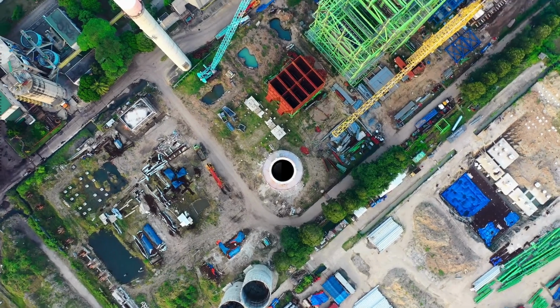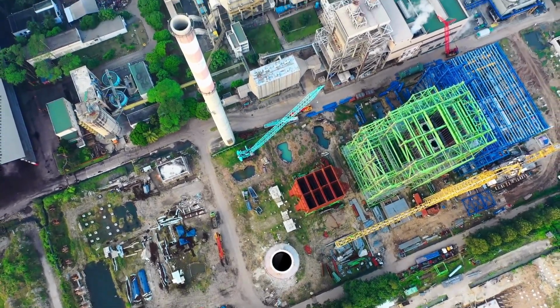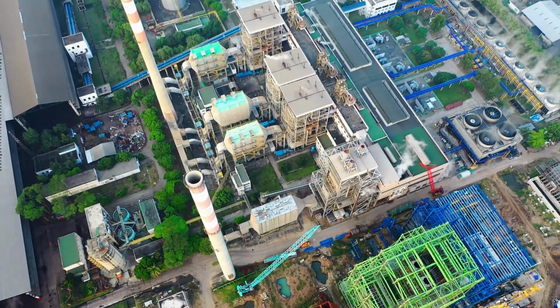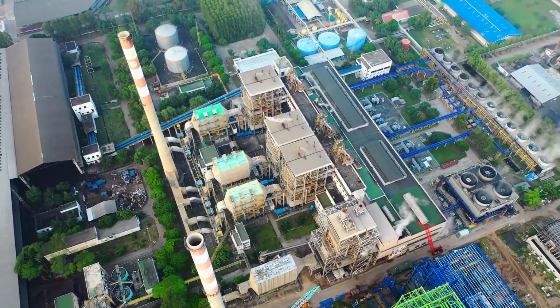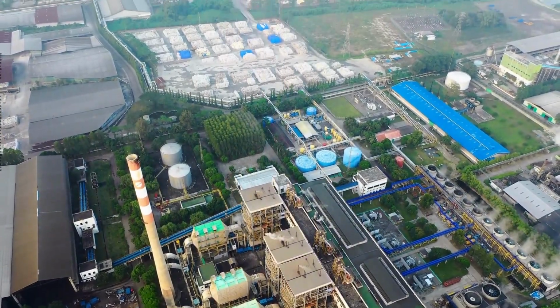So, what exactly is Caisson Construction? Well, it's an innovative approach to building structures that involves creating a foundation by drilling deep into the ground. Let's see how this method revolutionizes traditional construction practices.